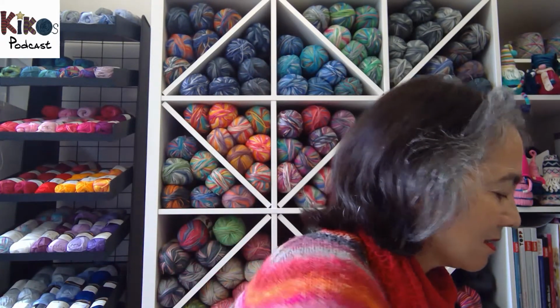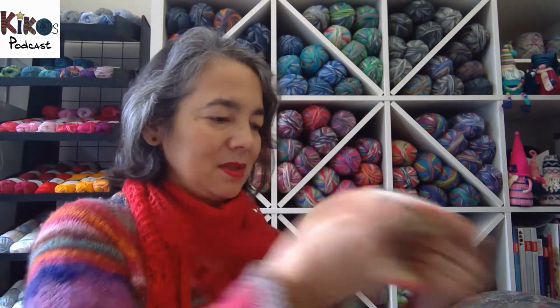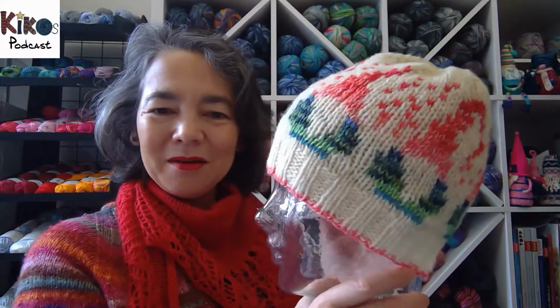So that's the first finished object, and the one that kind of took me by surprise. I hadn't realized that if the brim's wide enough, it would actually be done fairly quickly. The next finished object is another hat. So I'll just get the glass hat back. And that's the gnome hat.